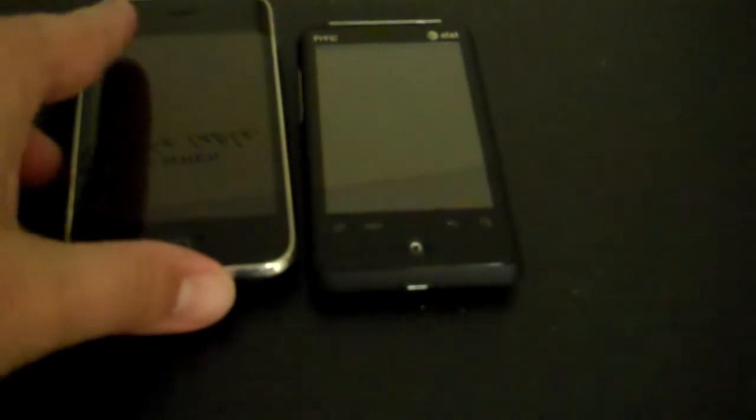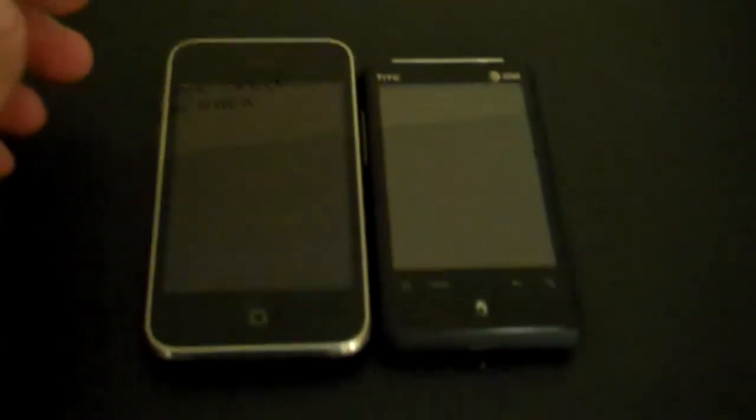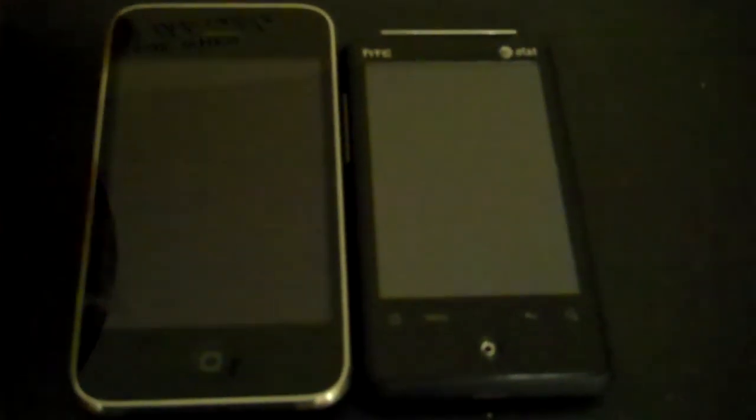Let's just take a quick look at the sizing. This is a standard iPhone 3G, and side by side you can see that the iPhone is substantially larger than the HTC, and you can fit it inside of an iPhone. It's got a little bit more girth in every direction, and as you can see from the iPhone, there are a lot of fingerprints all over the phone. The glossy surface is not very good for that.